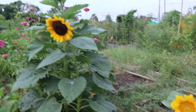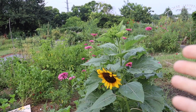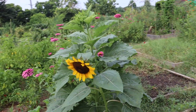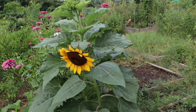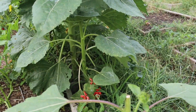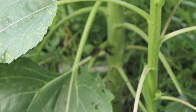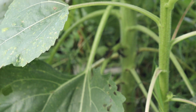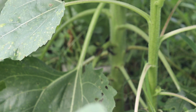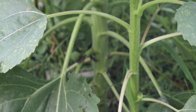Really beautiful sunflowers coming up. This was the mammoth sunflower that I didn't mean to plant, but I did. So it's definitely not as tall as it could have been, but it's very large. And these big, nasty, mean brown bugs love sunflowers, which is why I didn't want to plant them. You can't see them, but they're there.